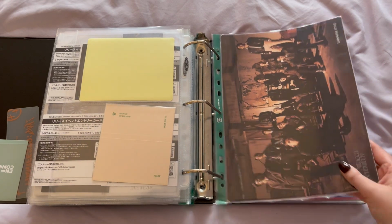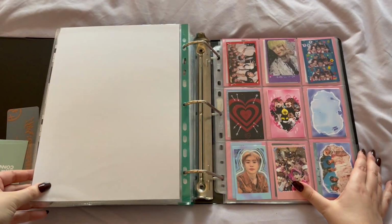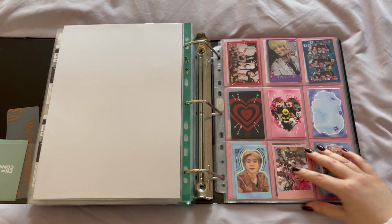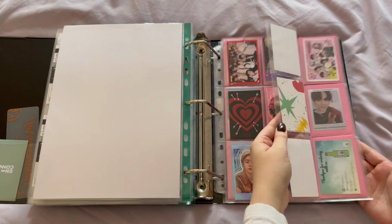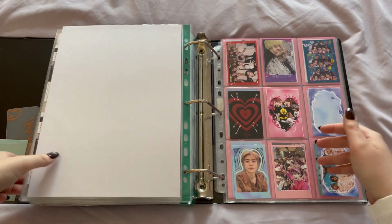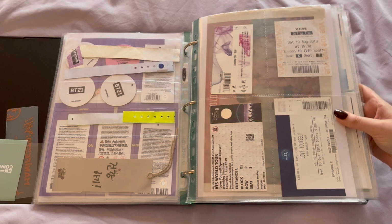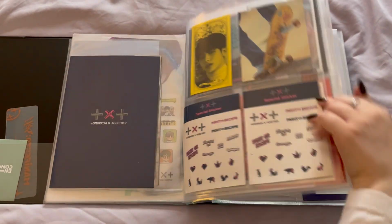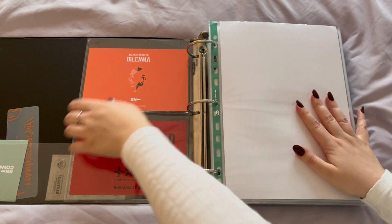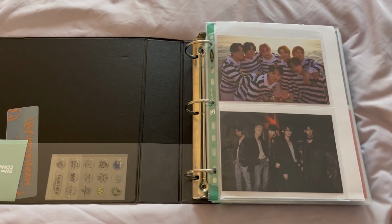And then this was a Weverse POB. Yeah, and that's it, because back here I have all the backings for all the pins I had, and then I also have my QR codes and stuff. I just store them back here so that I know where they are, I guess. But yeah, so that's it for the Hype binder.